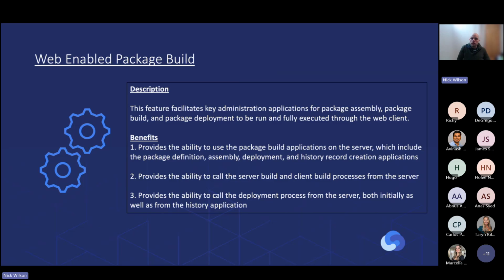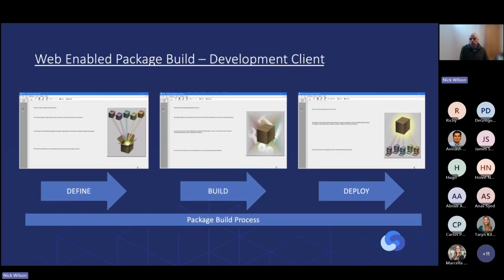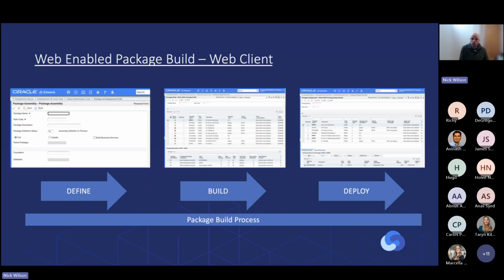But understanding that the package build process, the reason it was so complex was in part that we needed to run it from the deployment server. And so with this feature from Oracle, it has taken this construct or paradigm of define or assemble, build, and deploy, and moved it from the development client or the deployment server onto the web client. Enabling this, or webifying this, has lent itself to being orchestrated, and again lets us use a modern type of integration and connections into the system where previously this needed to be done through older methodology.